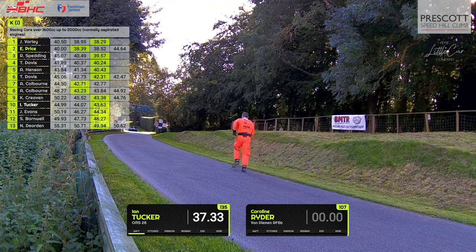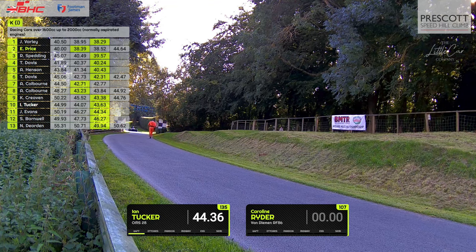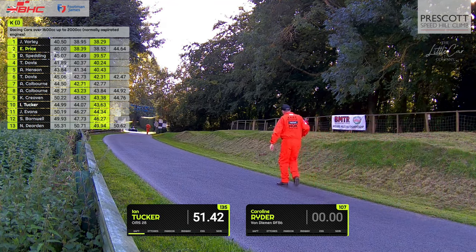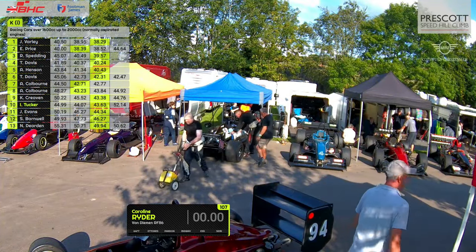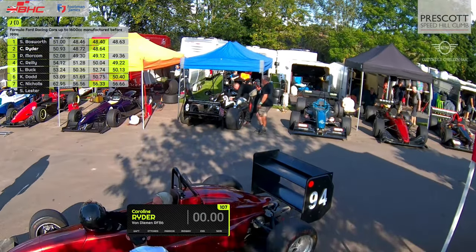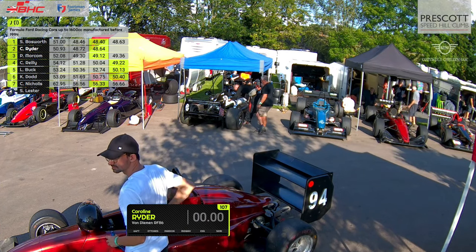Carolyn Ryder's on the line in the Van Diemen, the Formula Ford. So Ian has stopped just over the finish, so some sort of gremlin has afflicted that car, which is a real shame. Anyway, so we're at a bit of a stoppage here, and the camera's just flashing around the paddock. I don't know what the problem with Scott's car is at the moment, which is a real shame if there's gremlins that will affect tomorrow's runoff.